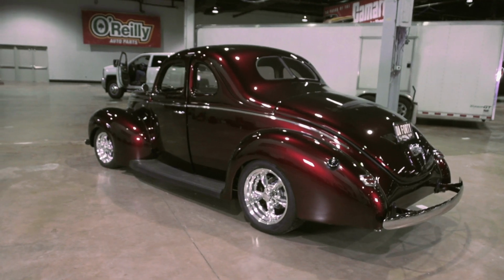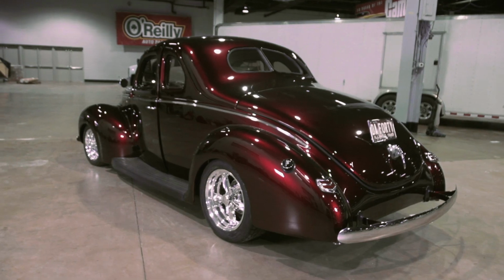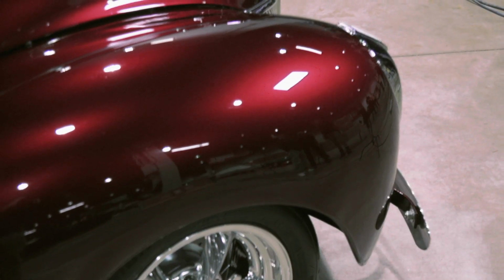Yeah, it still has all the same stock trim on there that was on the car from 1940. We just repolished it up. This paint job is amazing and it looks like it has so much depth to it. When was it painted? We completed the car almost a year ago now, so the paint's about a year old. How many coats of clear was put on it? I believe there is 7 coats total.